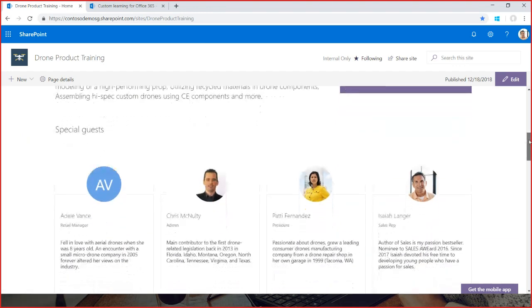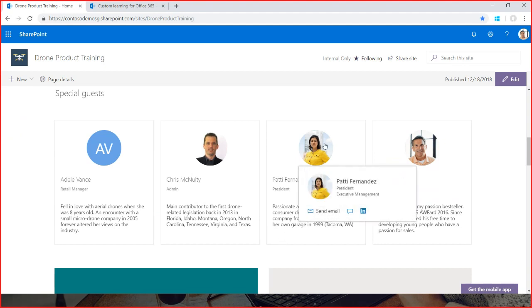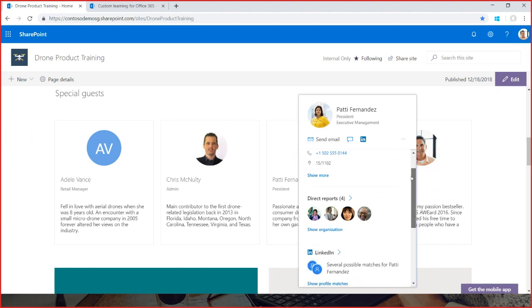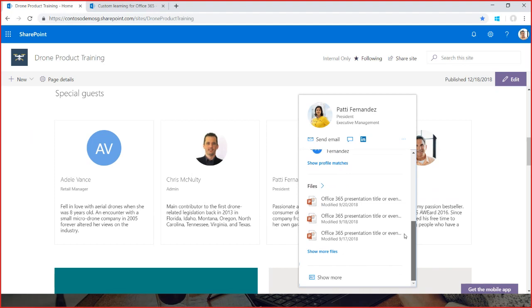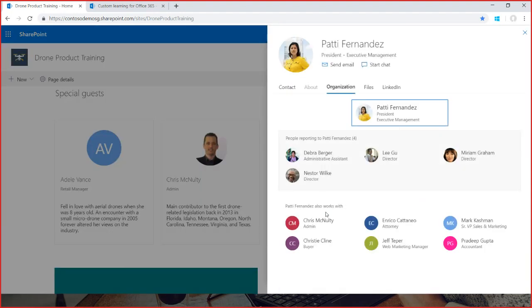Going down a little further, I see who the speakers are at the event. And this particular capability is what we call a people web part, where not only does it show me the person's name and a quick description of the role they're going to play in this training, but it also lets me hover over them and learn more about them. I can learn how to contact them and reach out to them directly. I can see files that they have access to that I also have access to. I can even see organizational relationships.